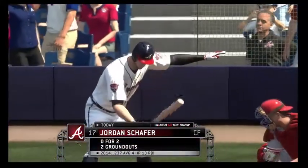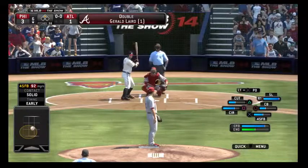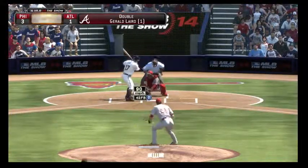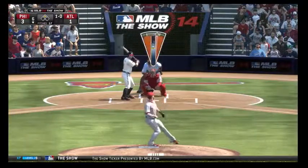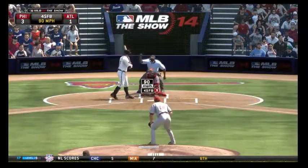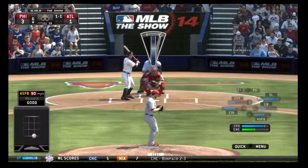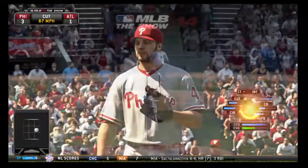Jordan Schaefer will stride in, grounded out his last time through. A look from Peavy, and now the pitch. And a fastball in the dirt that's taken for a ball. Well, for Laird, that's his first double on the year. And here's his fastball for a called strike 1. And he's hitting an even 90 on the gun. Right there at the belt, 1-2 now.